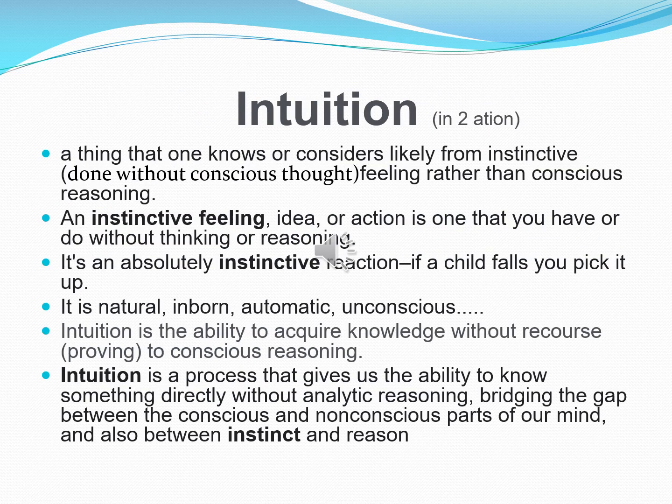Intuition is a thing that one knows or considers likely from instinctive feeling rather than conscious reasoning. So intuition is basically done without conscious thought. When we have any feeling or thinking which has no conscious thinking, so we think unconsciously, it is called intuition. An instinctive feeling, idea or action is one that you have or do without thinking or reasoning.